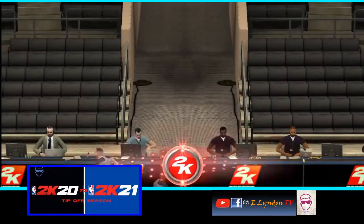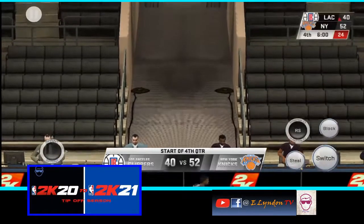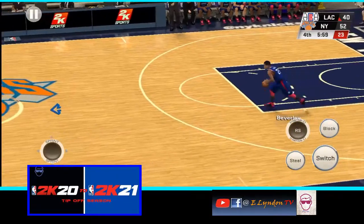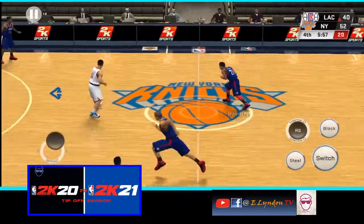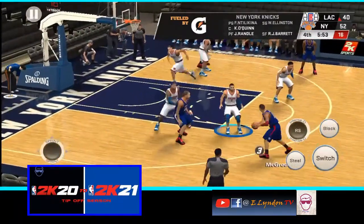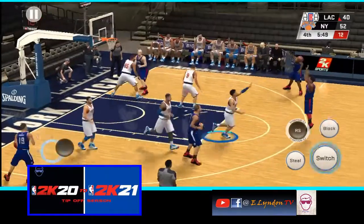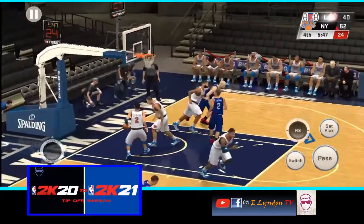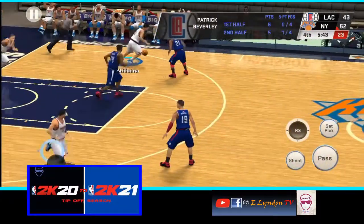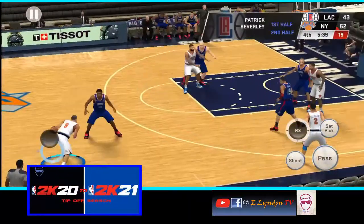Welcome back as we get ready to start the fourth quarter. Not exactly a nail-biter here, but you never know. Here's Beverly. Pass to Magruder. And here's Leonard. Beverly trains it from beyond the arc. He can be dangerous from outside. Sure, he didn't get one to go in the first, but we know he can get on a roll and knock him down.